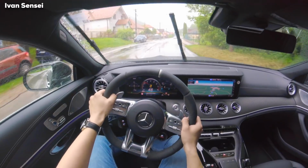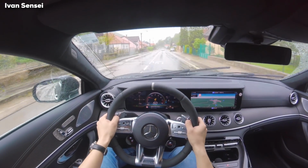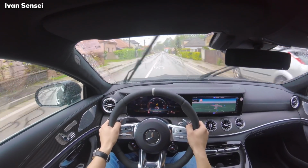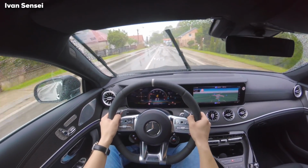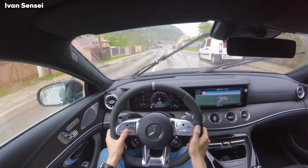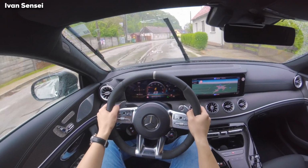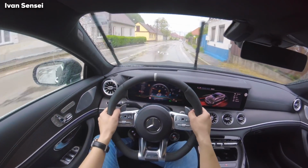So yeah, it's raining, but it was dry for a little bit, not dry but a little bit wet, and I could test this car very nicely actually. And also this is the most powerful AMG, so yeah, I need to be careful.